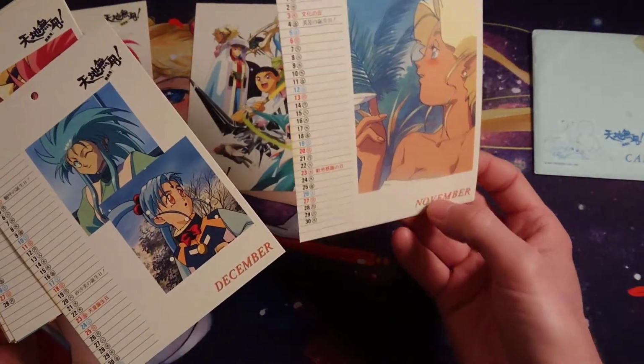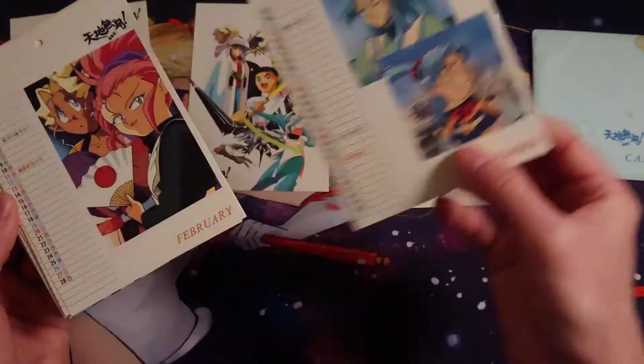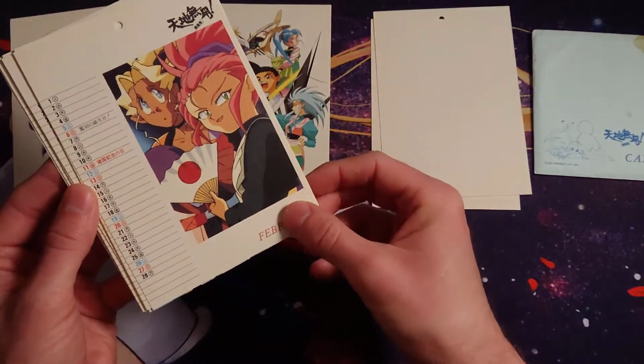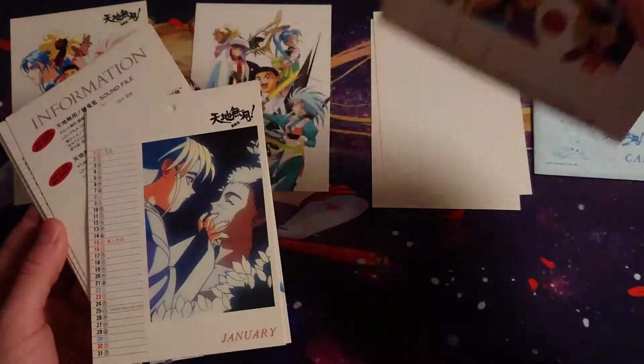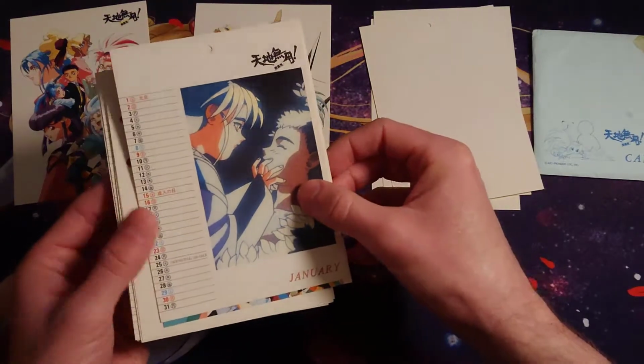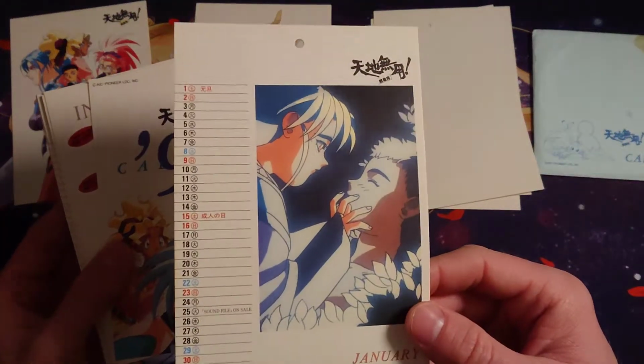I'm going to go like this so we don't get them out of order here. Got November. There's the December one here. All of the main characters from Tenchi Muyo. From the anime, looks like all of these are from different scenes from the anime on each month.